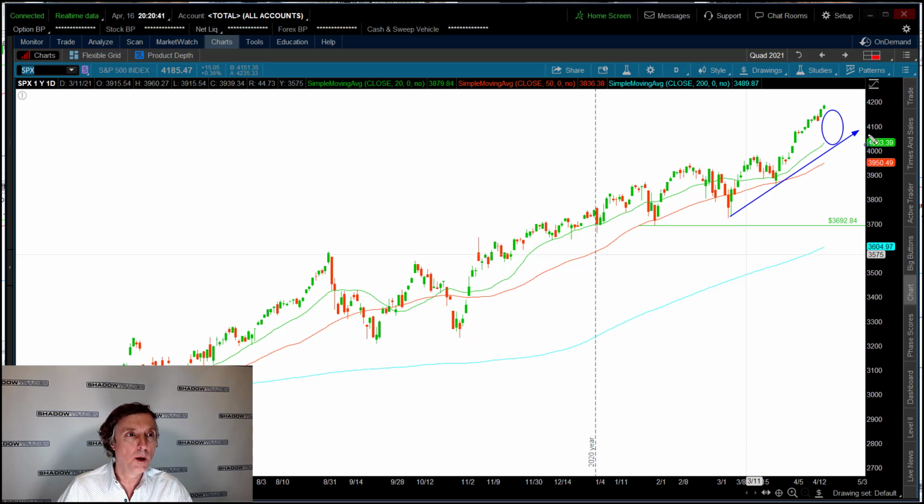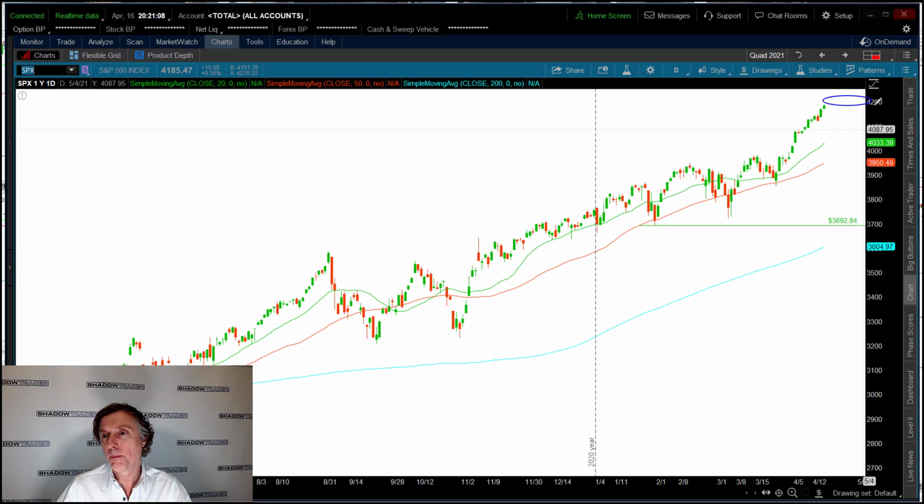We also have a whole number coming up, which is noteworthy. Notice that the high on Friday was up to 41.91. Usually the market will not pause before it touches the number. I wouldn't be surprised if we tag the 4,200 early in next week.